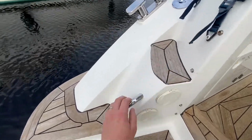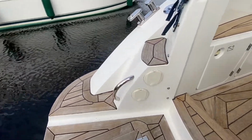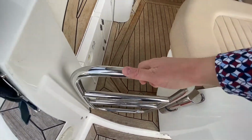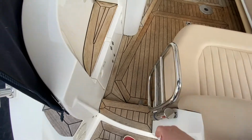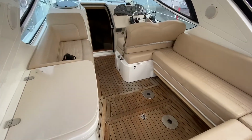Again, you get the little teak steps for accessing the side deck and for boarding the boat, all in perfect condition. We have this nice Sealine transom gate with the logo laid into it. So you swing that open, and one little raised step gives you access into the cockpit there.